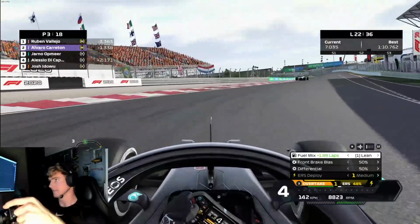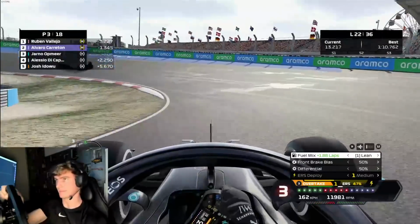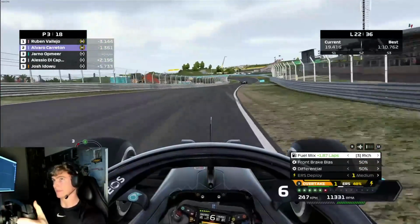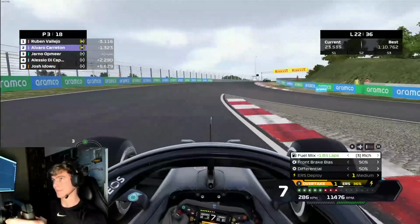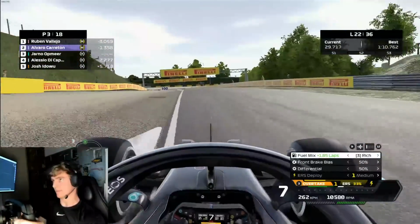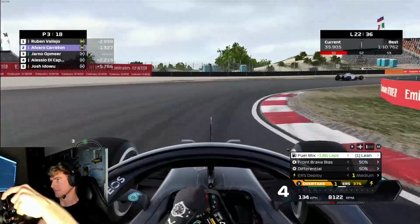So it's crucial we push really hard now and get back into the DRS of Alvaro, which we're gonna do. We're gonna use my hard compound, that are probably still slower, most definitely still slower, as they're only 10 laps old, and the soft mediums of Alvaro are 9 laps old. But we have the advantage with the battery, so I'm really gonna push here, use all my battery to close down that gap again and get within the 1 second. And I don't think it will take very long.